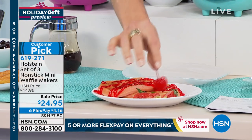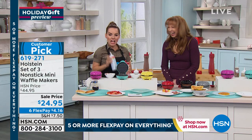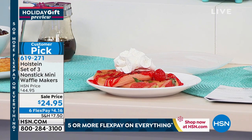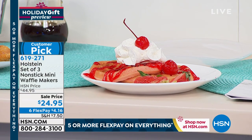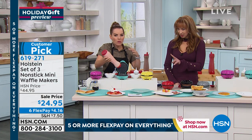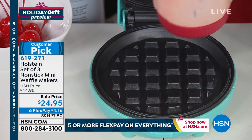So I love that option of being able to do that. Oops, my cherry went flying. So here I just did a strawberry waffle, super easy, super fun, in a matter of minutes. Cute. So this warms in 2 minutes, and it cooks your waffle in about 4 to 5 minutes. That's crazy.